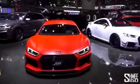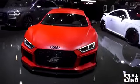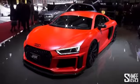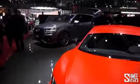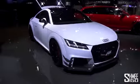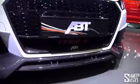Then we have Abt, and we've got a couple of cars to have a look at on this stand. First, we have the new look to the R8, their R8 V10 Plus with the wider kit that you can see, and the new look through the bumpers. Behind that on this side, we've got the conversion package for the Q7. This way, the TT-RS-R, so lots of carbon fiber parts and a new look to the TT-RS. And I've always liked the way they put their logos, as you can see there inside the grille.